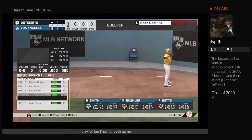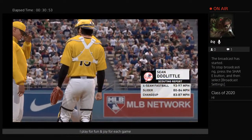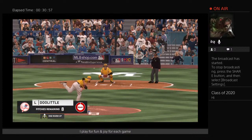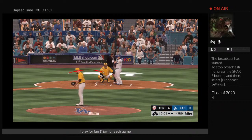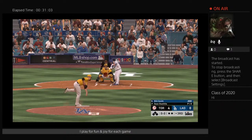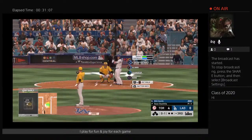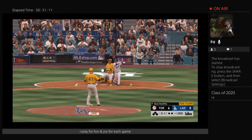Leading off for the Dodgers, the catcher. Sean Doolittle, a 6'2" left-hander, jogs in to take over on the hill. Now pitching, Sean Doolittle. First pitch coming, here it is. Lifted down the line in left, and that's going to land foul. Fouled off.